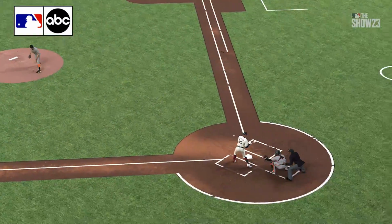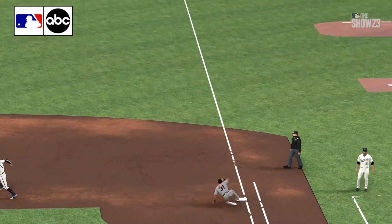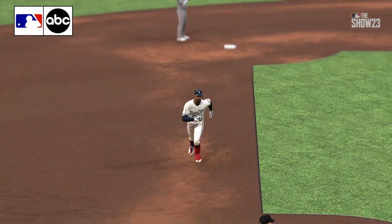Even though he was really late on it, he clearly barreled the ball because that one was ripped down the line. He had to be really short with that swing, not get beat by that pitch.